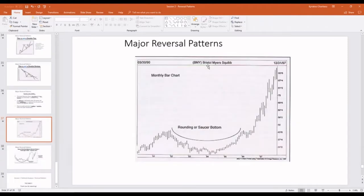For example, we are looking at the Bristol-Myers Squibb chart, 1992. You see here, we see a saucer bottom pattern that lasted for 4 years. But as soon as these bottom patterns complete, you see the explosion of the price.